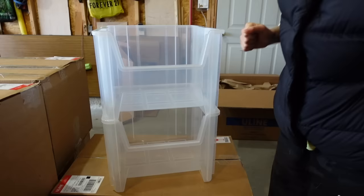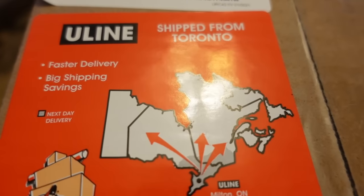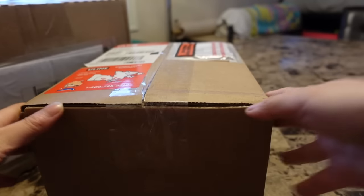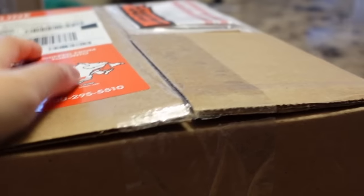The thing with Uline is if you spend over a certain amount of dollars, you get free gifts. And we spent over $1,000, so we got to pick our free gift, and I'm gonna open it. I'm so excited. I like Uline because it's Canadian, shipped from Toronto. Customer service is amazing. They have pretty much everything you need for shipping stuff and for your business. So let's open my free gift. Oh yeah.